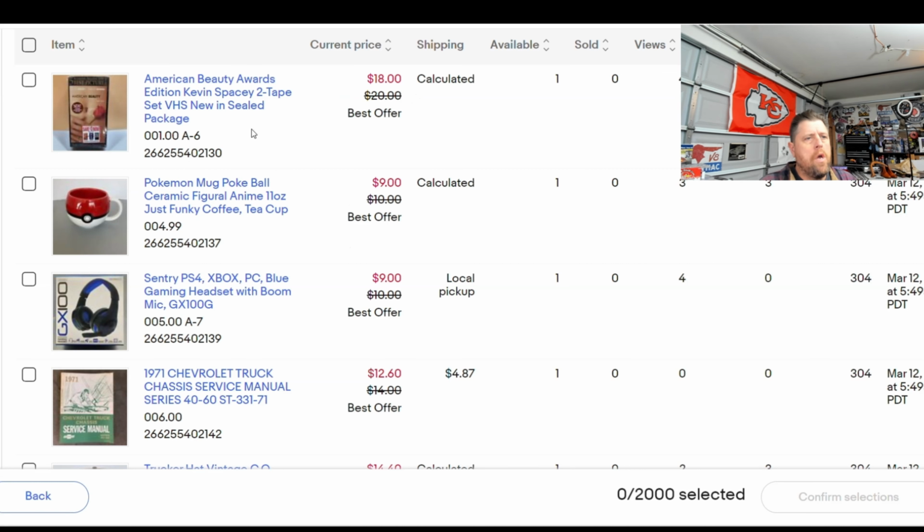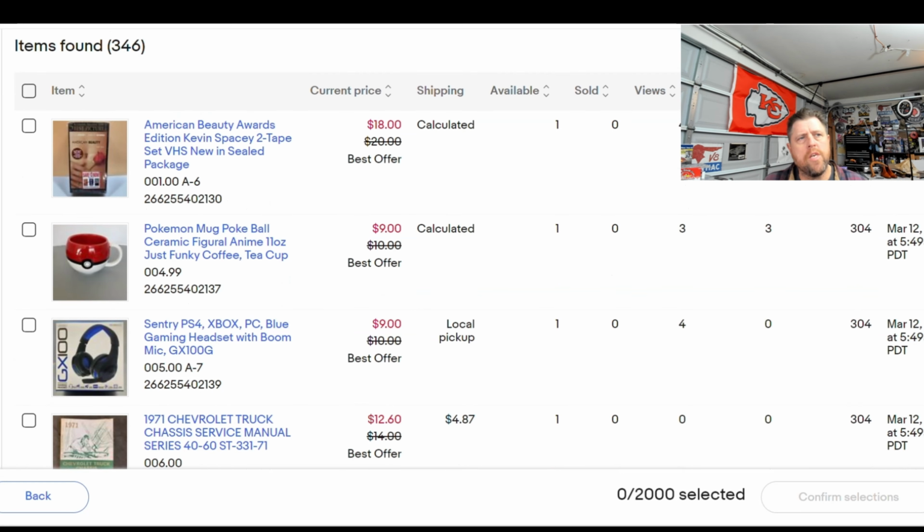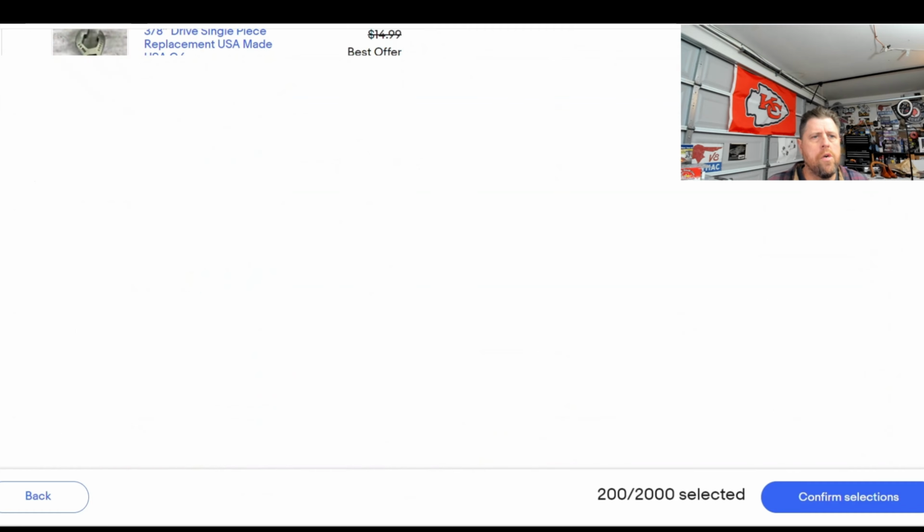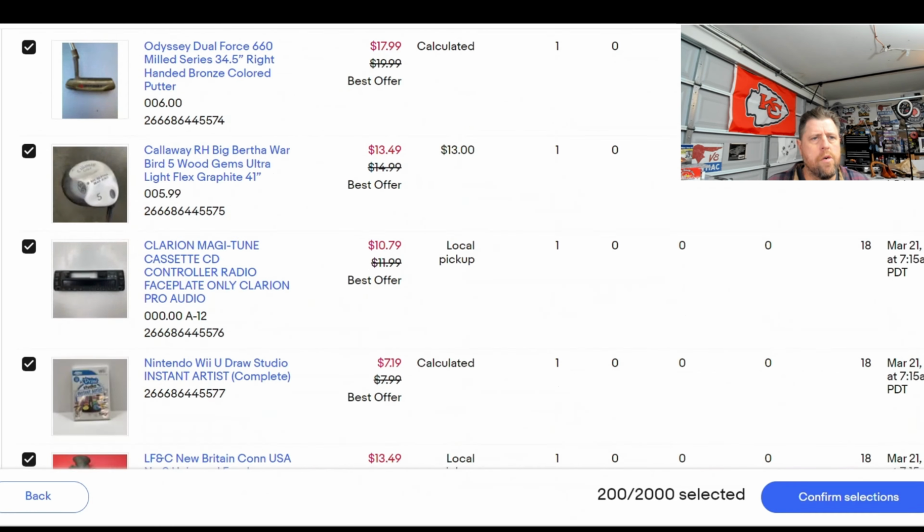All right, so I think I have 346 items that qualify for $5 to $100. All right, so I think there's only 200 a page. So let's see, we're going to do that. That shows 200 items selected. We'll scroll down to the bottom of that page and go to page two also, or however many pages there are. I think there's only one more page.